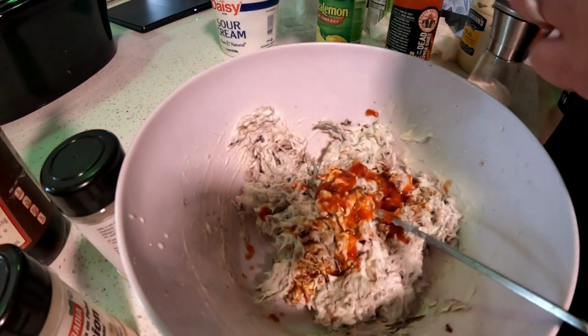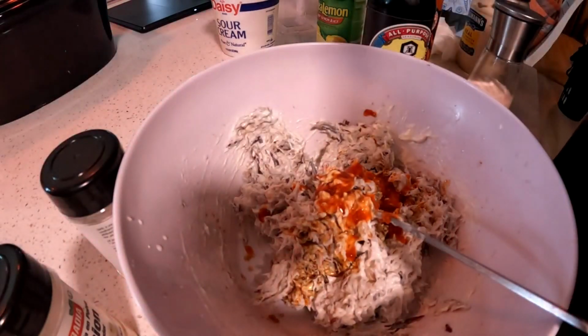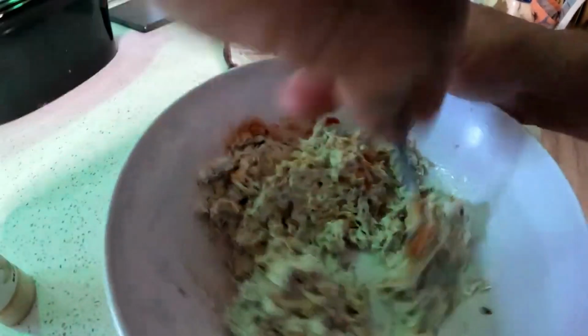And you're just blending it together at that point. And once it's blended together, you're ready to go. Grab a chip, dip it in there, serve it up, put it in a better looking bowl.